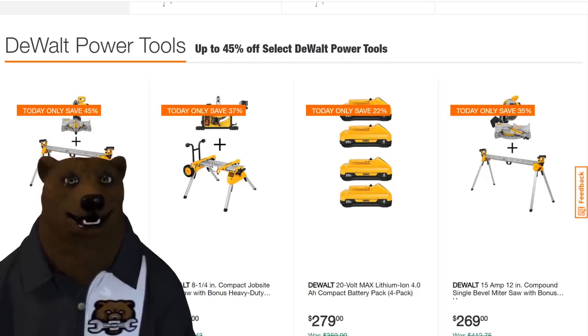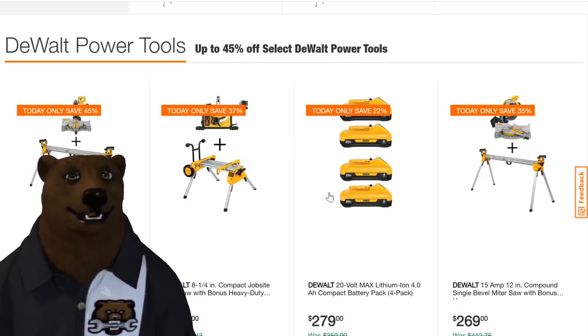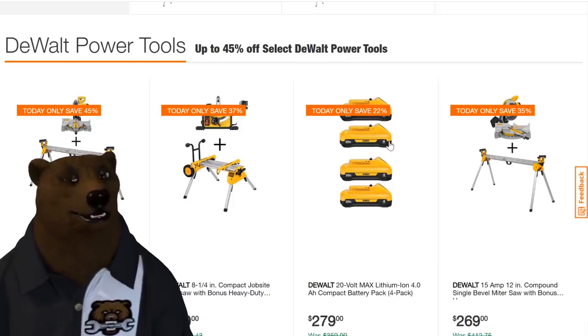We got the table saw with the stand for $350, four batteries for $279. You can see why I talk. This is the deal, 22% off. This is why I'm often down on DeWalt.